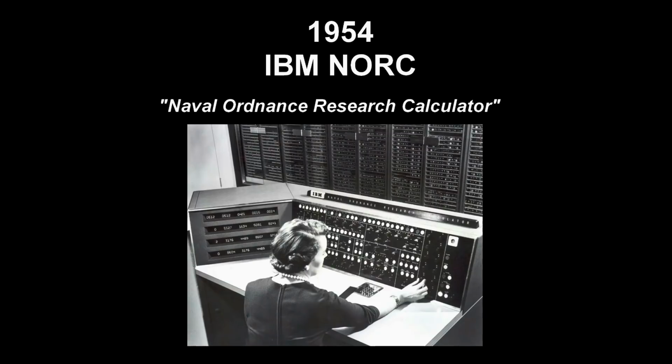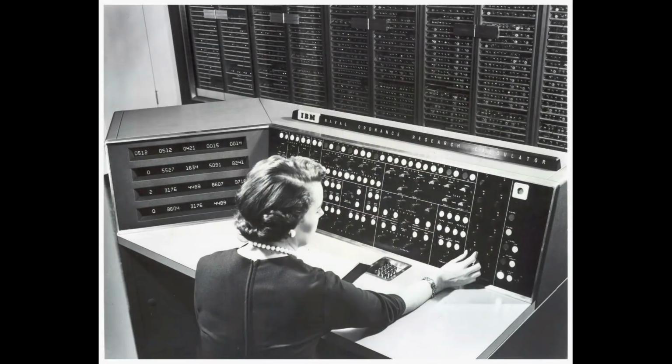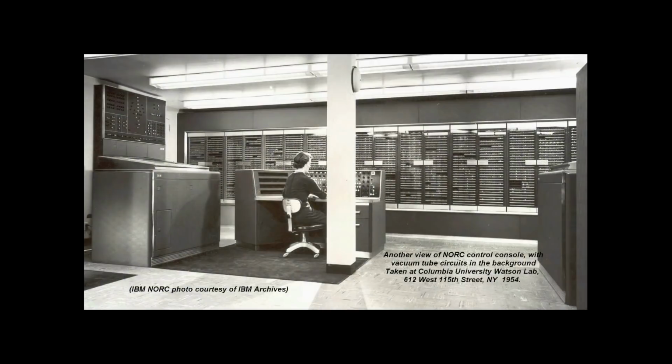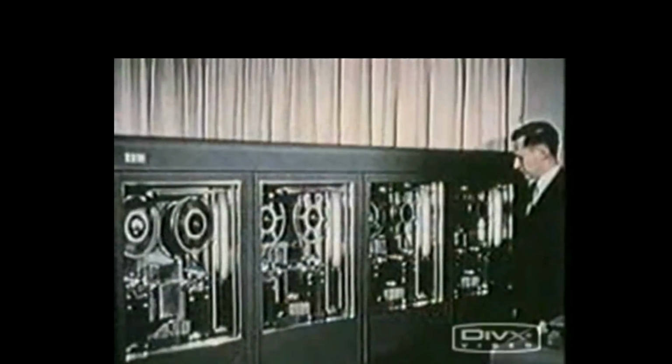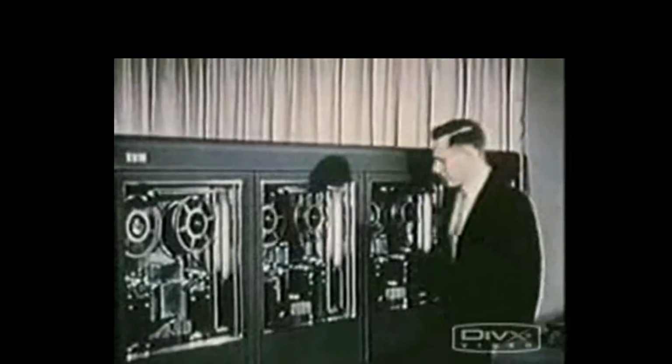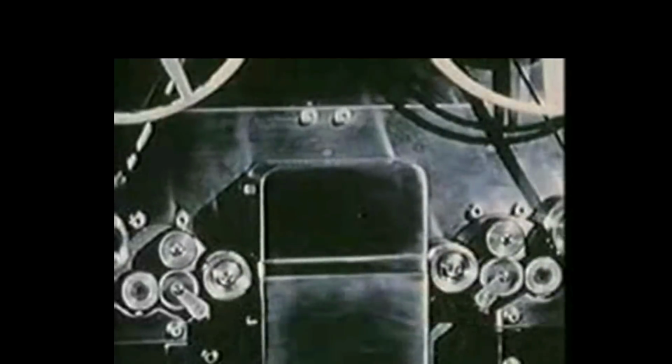1954, the IBM NORC. IBM's Naval Ordnance Research Calculator, or NORC, was a specially designed, one-of-a-kind, high-speed computer built for the U.S. Navy. NORC used 9,800 vacuum tubes, over 1,000 diodes, and executed 15,000 calculations per second. NORC had 8 magnetic tape units, similar to the units on the IBM 701. However, the reels, controls, and cabinet of the tape units were unique to NORC's design. These ultra-high-speed units could read 71,000 characters per second from a single tape.